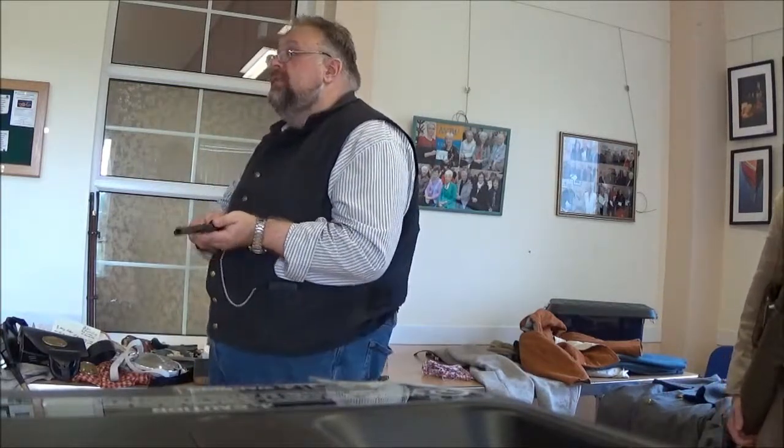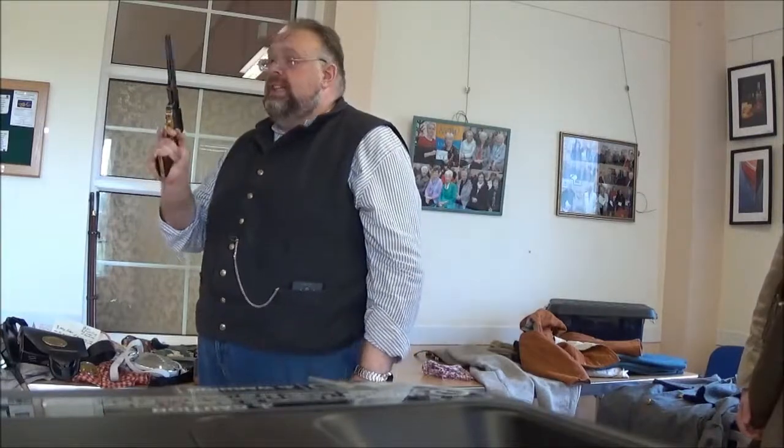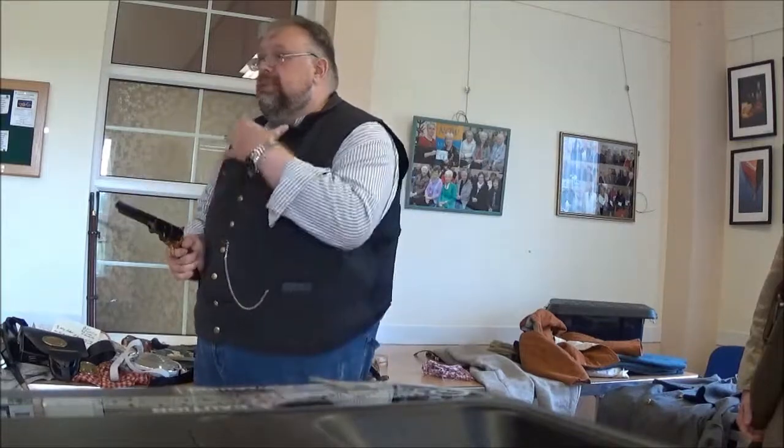Unfortunately, after a time of use, the brass would weaken, and what do we have? Another bang in our hand. So I could be aiming at my Yankee coming across the field at me, fire, and the only person that maybe gets hurt is me.